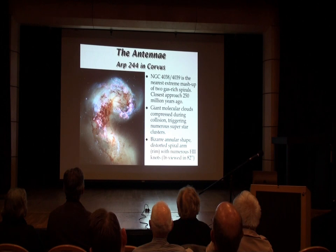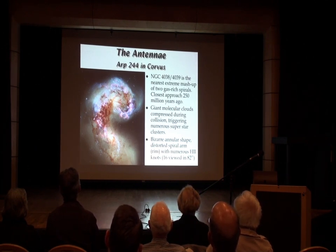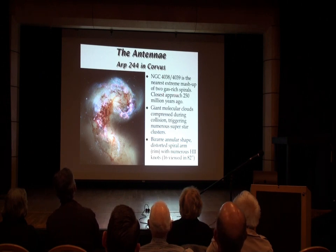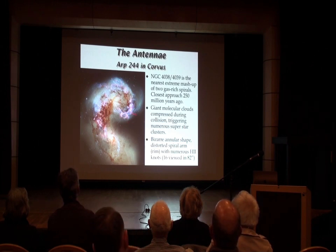This is one of the most gorgeous Hubble images, kind of an iconic Hubble image, the Antennae, two galaxies in Corvus. This is one core, this is the other. These galaxies approached and interacted with each other 250 million years ago, according to models. Of course, we weren't around for that. And all of this red pink stuff are new star clusters that formed.